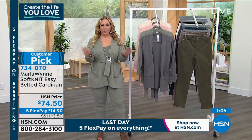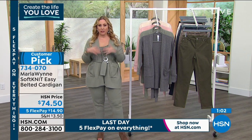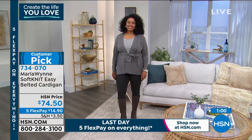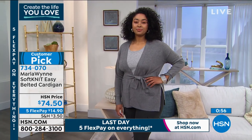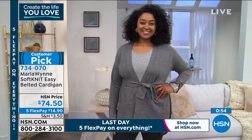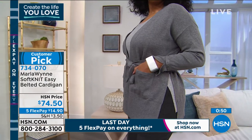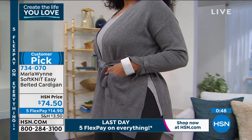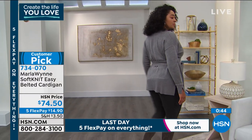But to me, it's when you get it home and you open it up. You know how you get excited, like, oh, my package came, and you get the scissors out and open it up. When you put your hands on this and feel the fabric, that beautiful soft knit feels like $1 million. That's when you go back and say, how much did I pay for this? $74.50.